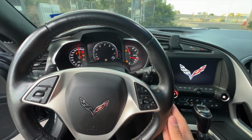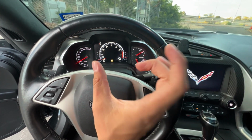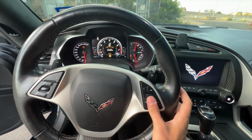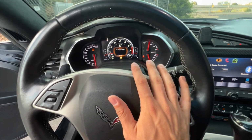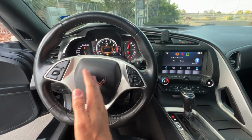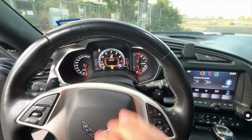We get the Corvette symbol here, we get all of the dash. I want to go through all of the options here because, as you guys can see, there are just so many different performance options that you could do. So this is what we're greeted with right away. This is exactly what I see. So let's see what the cluster is telling us.